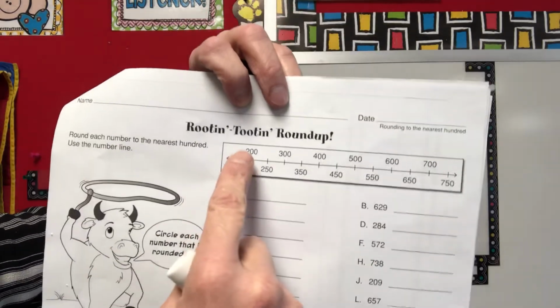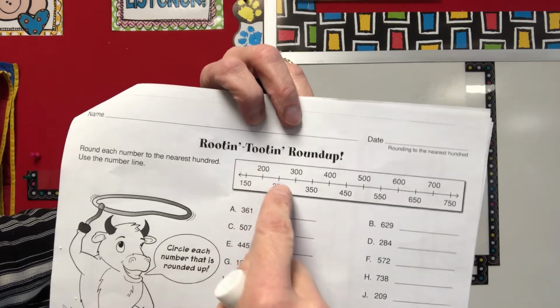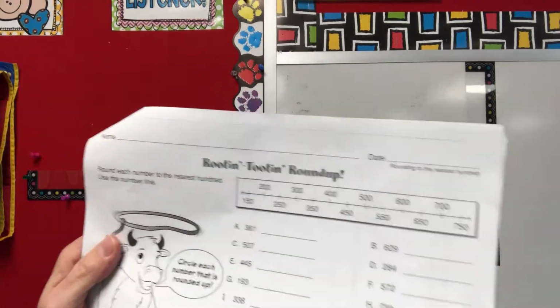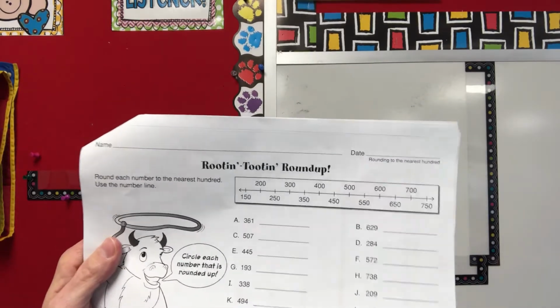So it has them by 50s: 150, 200, 250, 300, but the job is nearest 100. But you know, they give us the 50s because that's the deciding middle. That's the middle where we decide.